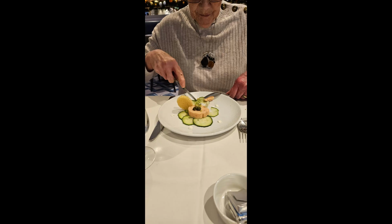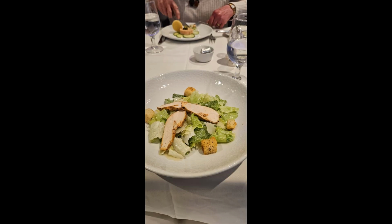We ate in the main dining room that night. This is Ruth's starter, a salmon roulade, which she greatly enjoyed. I had a Caesar salad, which, funnily enough, wasn't the best one I've ever had. I actually have a really nice one at one of the local pubs, but there wasn't enough cheese on this one, and the lettuce was just iceberg. So okay, but nothing wonderful.